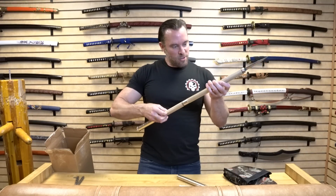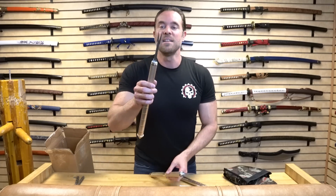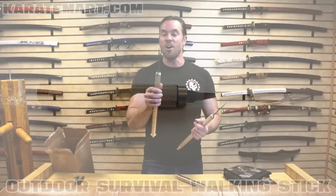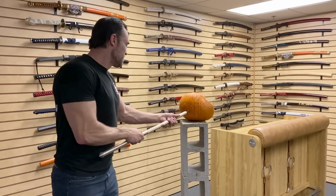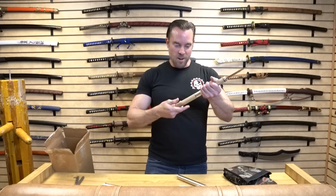Okay, so that unscrews there. And then, okay, it looks like we've got a double-pronged spear here. So we would obviously use that for spear fishing or something. That could also be used for cooking. I could see that being put over a campfire to actually roast some stuff. So I think that's pretty neat. Let's see. Oh, wow. Yeah, here we go. Another section.